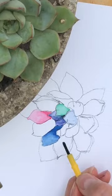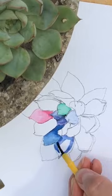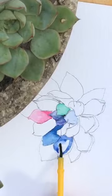I'm going to keep the kind of blue over here. These guys are laid out a little more, so they're going to have a softer look to them, a little lighter, because they're catching more light. They're not as shadowy.